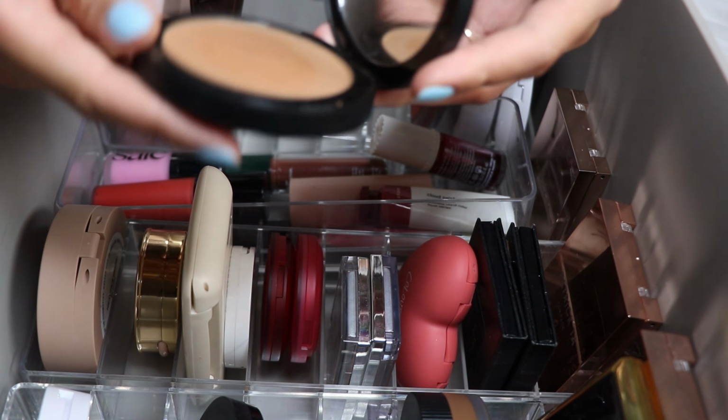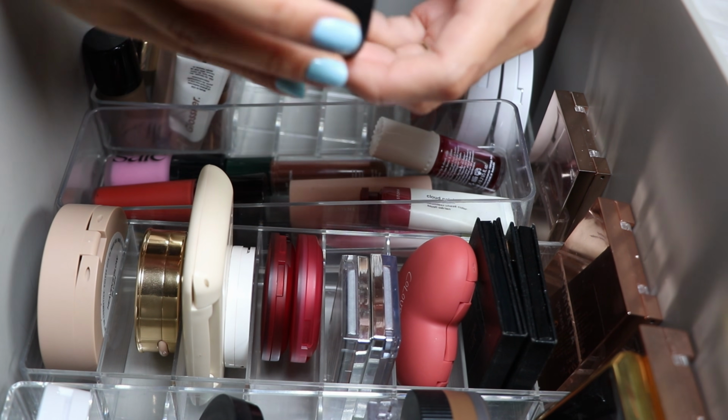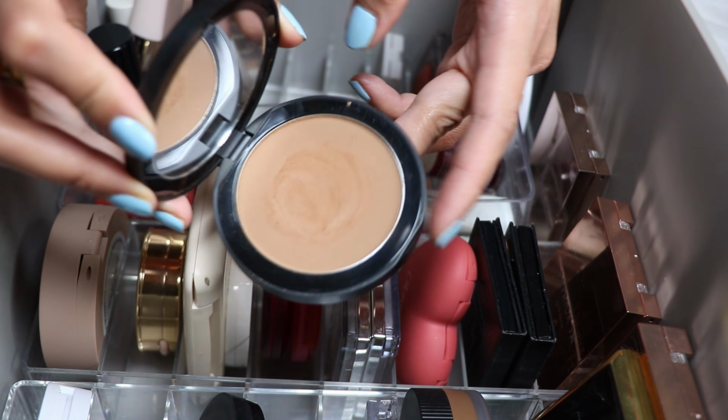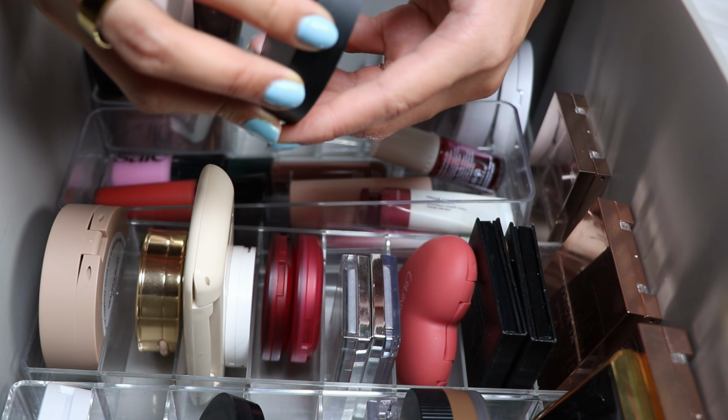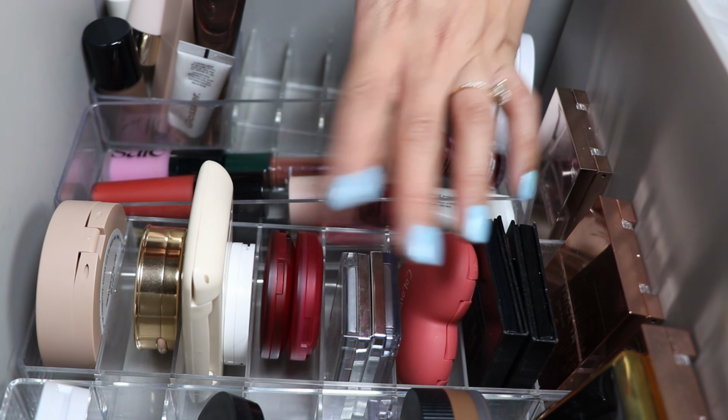I'm also gonna get rid of this Cosmetics Corselet Sculpting Powder Bronzer in the shade Silhouette. This just feels very orange to me, and I don't love that shade on me. Like, I feel like it doesn't look great on my skin tone. So the packaging is beautiful.